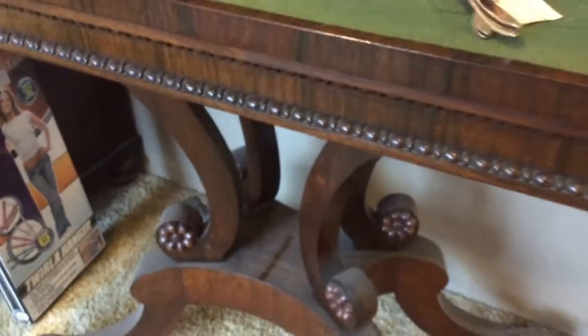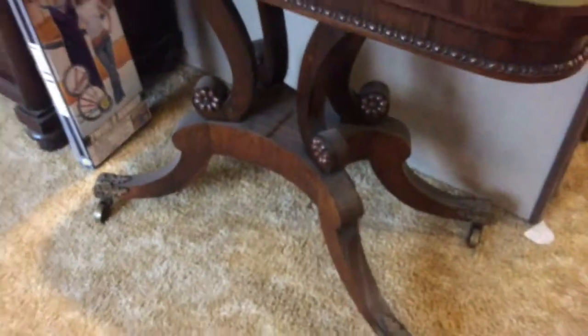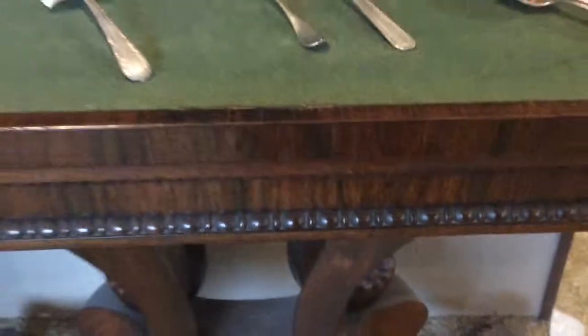Rosewood's a pretty hard to find wood, and when you do find it, it's usually pretty expensive. This one has brass caps, flowers, beadwork. It's just a pretty nice old piece.